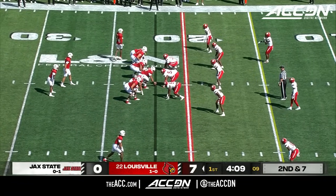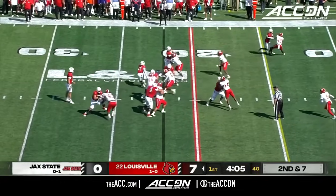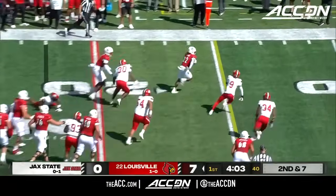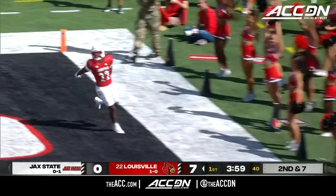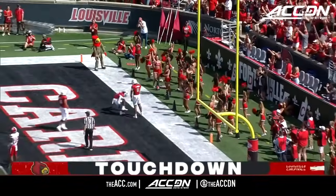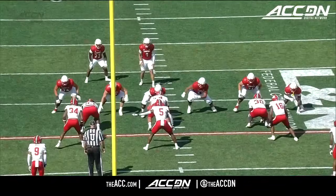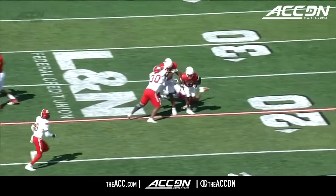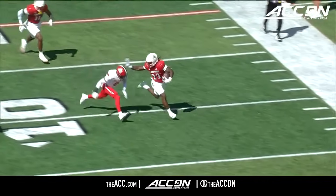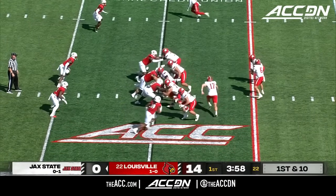Brooks again in motion on second down and 7. And the handoff to Keyjuan Brown. Brown breaks it. Touchdown, Cardinals. Watch 51 right here. Boom, on the inside. And then also the other side of the line. But that was the initial. Under 4 to go here in the first quarter.